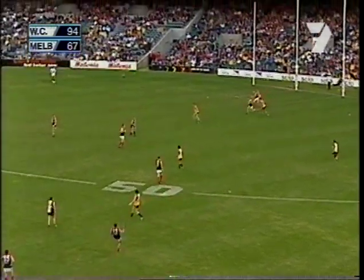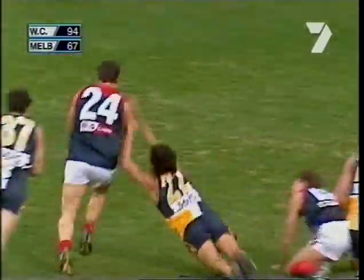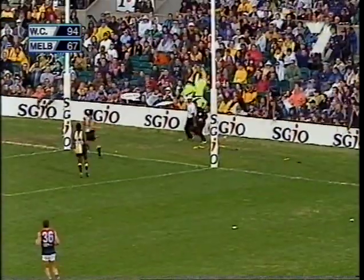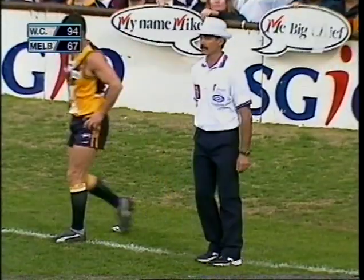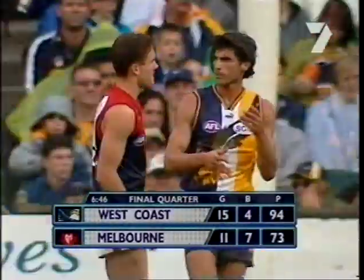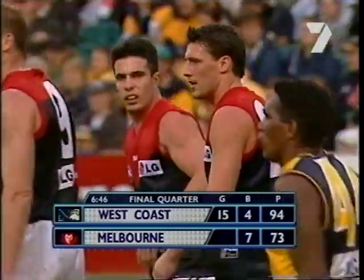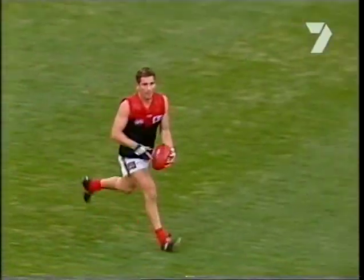Lots of Eagles numbers back there. He still sets it up in the square. Looking for a miracle. He might get one from Robertson. Good goal. Well worked, and they finally got one through. Well, they've had to work hard in this second half to get goals. It's only their third goal. And only their first in this quarter, but you know, the Eagles have kicked 6 goals in the second half, so they've just been that little bit more productive.